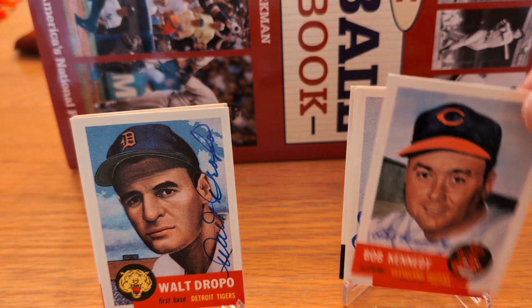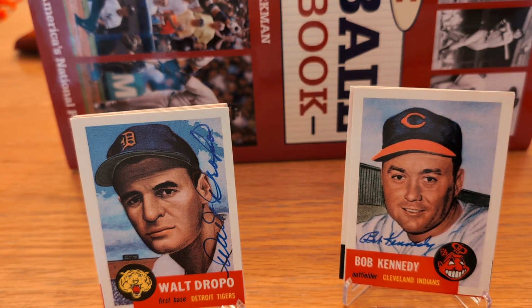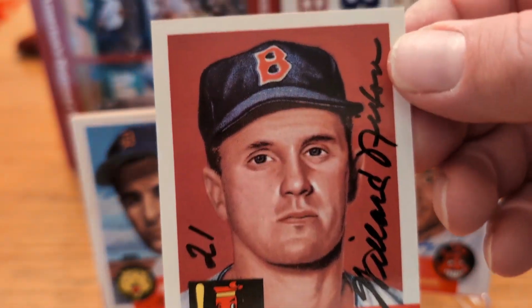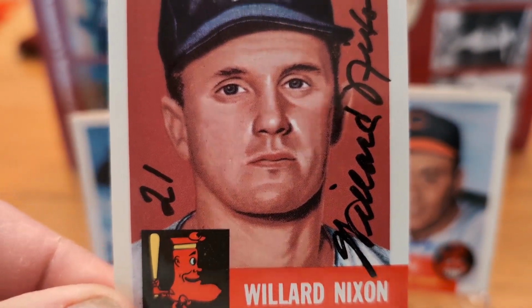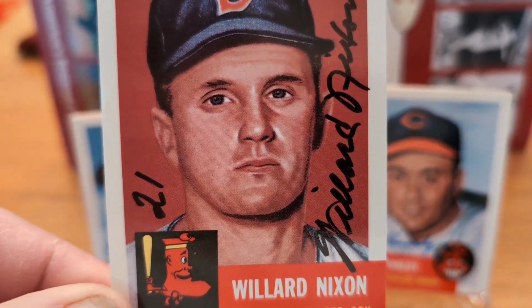These cards are so beautiful. Even though it's not the original set, I love them. They're so much better than the new modern day card sets, I believe, with the glossiness and everything. But anyway, these are glossy. These are reproductions, but you get the gist of the original set. But the next player I have is Willard Nixon. I don't think he's any relation to Richard. He wore number 21 for the Boston Red Sox at the time.